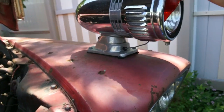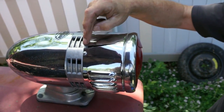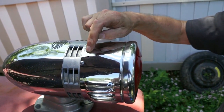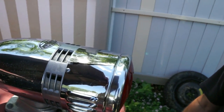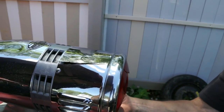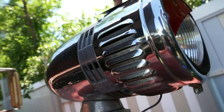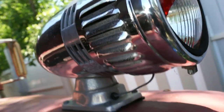Hey Rick, one thing Craig noticed here as we're getting ready to do some work, there's a little bit of damage here on the siren. But maybe some TLC and that could be repaired somehow. We'll let you take a look at it, but the rest of it looks okay. And I'll bet the thing sounds fantastic.